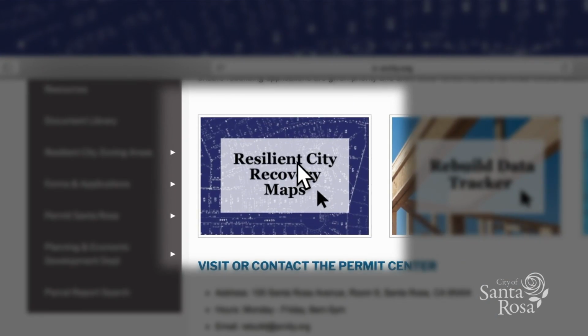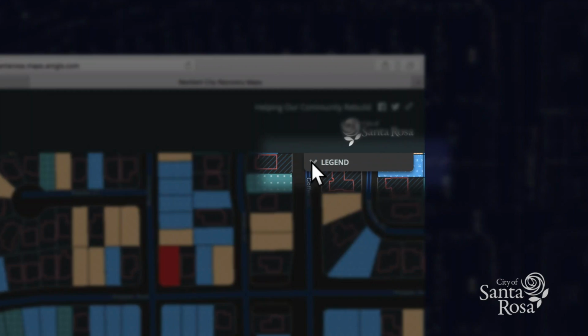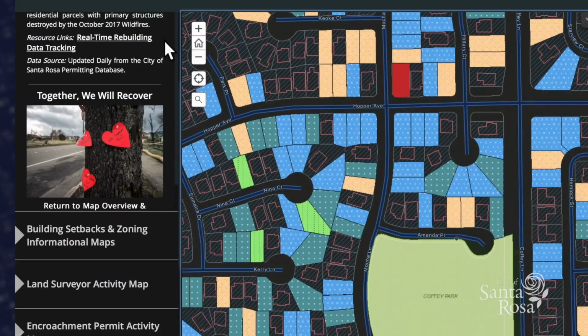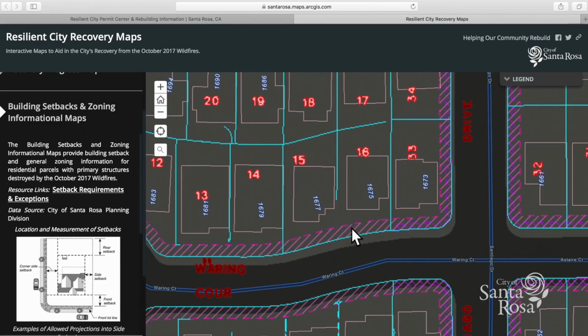Within the Resilient City Recovery Maps portal is a menu of maps, each providing different pieces of information important to the rebuild. For instance, within the Recovery Progress Map, use the legend in the upper right corner of that page to determine if a property is in the cleanup, permitting, or construction phase of rebuilding. For each map, users can view the status of a specific property simply by clicking on that property.